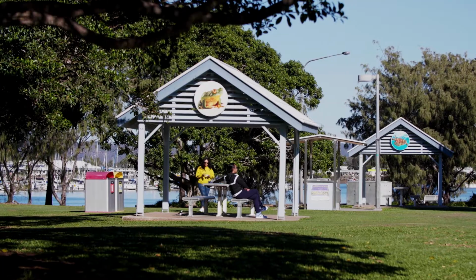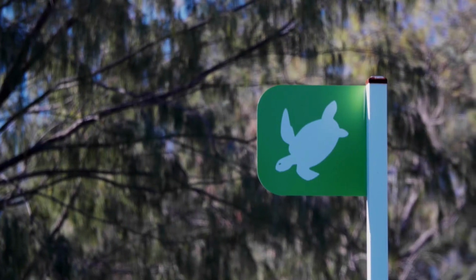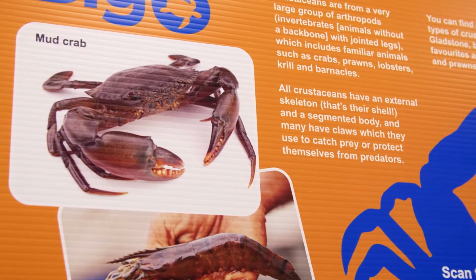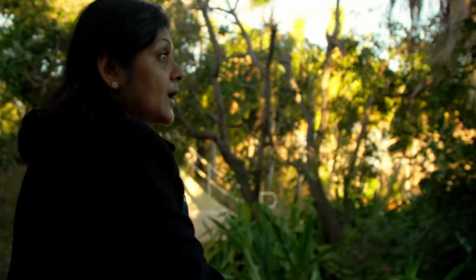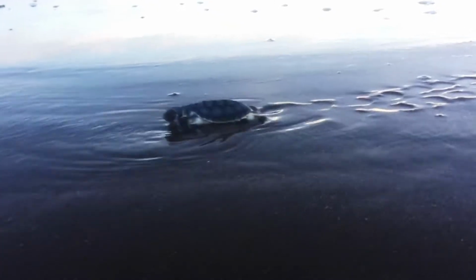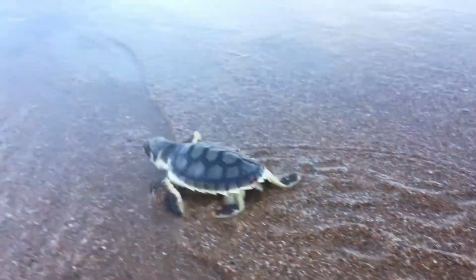We have got this fantastic program called the Big Six, in which we provide information on the iconic marine species in the harbour, which are the shorebirds, the marine turtles, the crab, fish, dugongs, dolphins. We do monitoring of population estimates, like where they are, how their number changes over the years, how many turtles come here to nest, what are the main causes of injuries to those turtles when they are coming here, what are the foraging areas for the turtles.